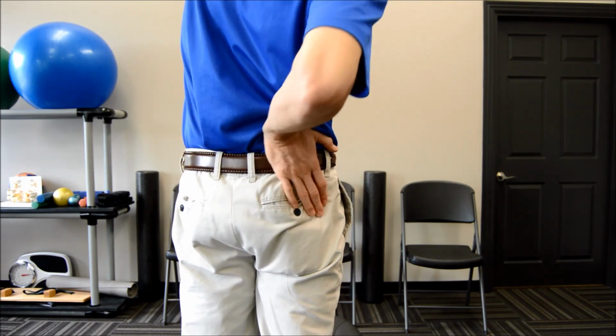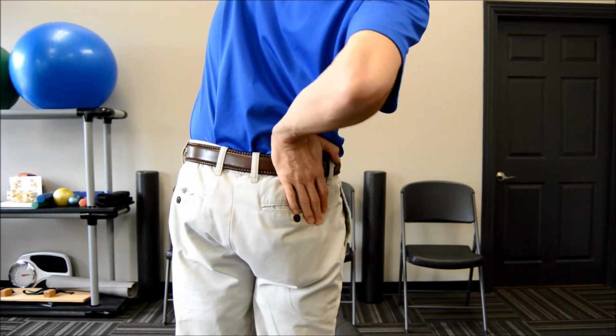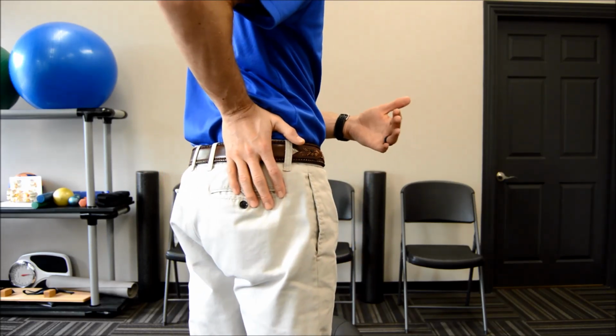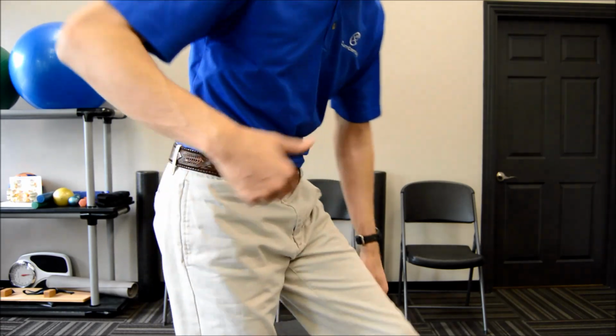It hurts when you pinch it. It hurts when you stretch it. A lot of the time it hurts when you go from sit to stand. It might be just an ache when you're sitting for too long, or when you're trying to sleep in bed. It's a superior cluneal nerve entrapment, very commonly. Let me show you what that is.